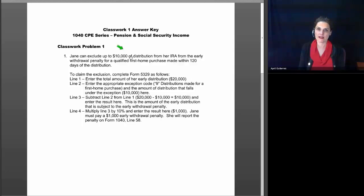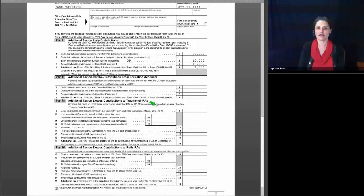But of course, there's a limit on the amount that she's allowed to exclude. That limit is $10,000, and since she took $20,000 from her IRA, she's going to be left paying a penalty on the remaining $10,000. So on line 1, we enter the amount of the early distribution, which was $20,000. On line 2, we enter the amount of the early distribution that is not subject to the penalty, and we enter the reason why there's no penalty that applies, and in this case that's exception code number 9 for qualified first-time home purchase. We then do the math, which is to subtract the amount not subject to the penalty from the total distribution. We end up with $10,000 that is subject to the penalty, and that leaves $1,000, which is 10% of $10,000, as the amount of the penalty.